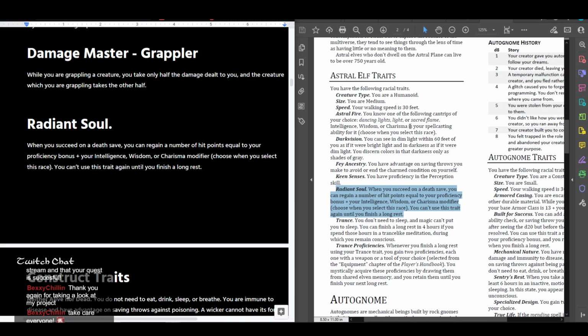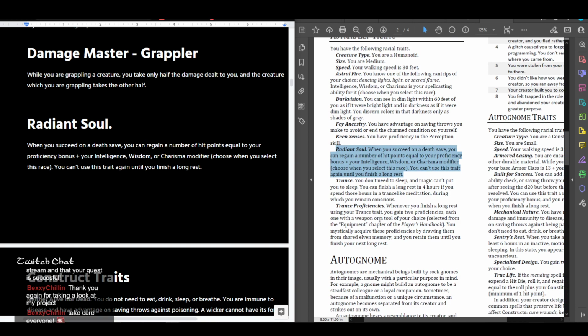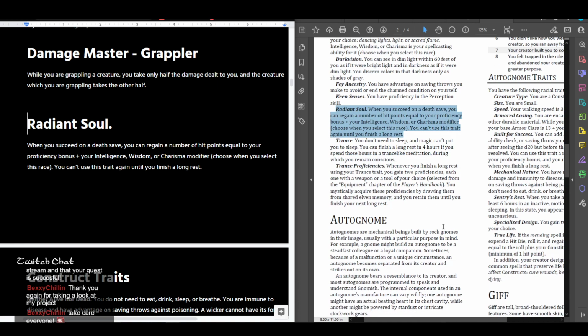Let's see. Astral Fire is kind of cool because it's an innate cantrip, but you get to pick the casting stat. It's different from the High Elf one. High Elf gives you any wizard cantrip, and you have to take intelligence. This one gives you more flexibility, but only 3 cantrips to choose from. Proficiencies, not really a thing that we need to worry about on that one.